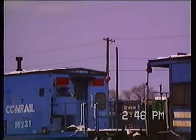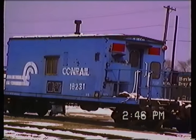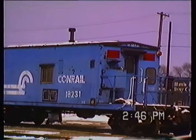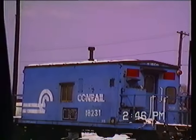Those are the pictures you took. Junky old caboose. The one you didn't want to take, remember? Well, yeah, because it's so junky. There's another junky one, number 18231. Dick, shut off the power, right? Did you hit the red button?